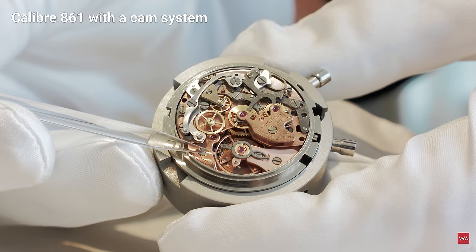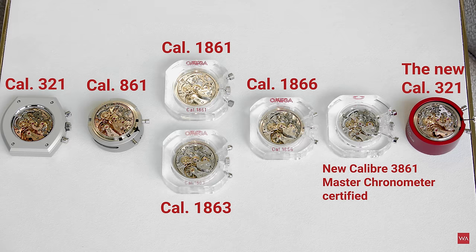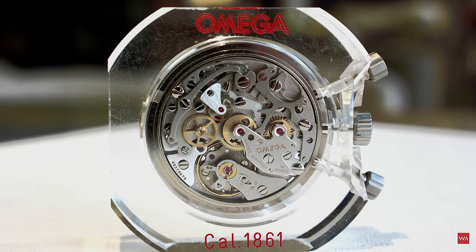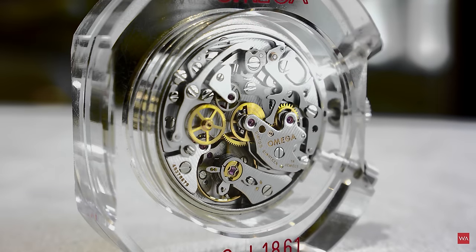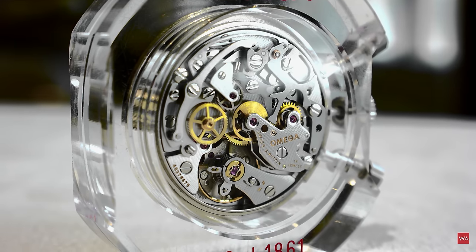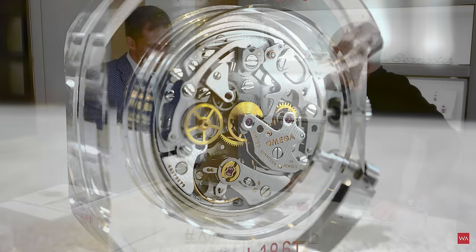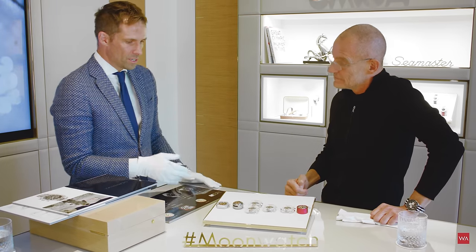The 861 started, as we said, with cams instead of a column wheel system. And then, of course, in the row here, we have the next generations. We jump into the next generation with the Calibre 1861, so you can see the link for naming our calibres, still four digits today. And we moved the generation in 1997, which is still the Moonwatch of today. The fifth generation is still equipped with the 1861.